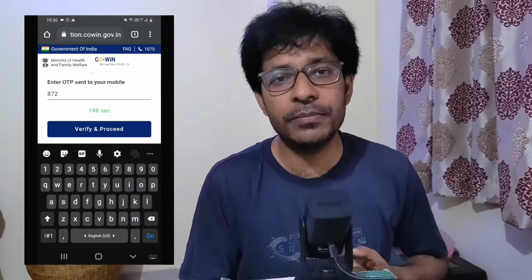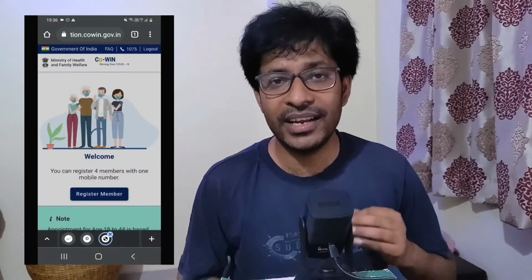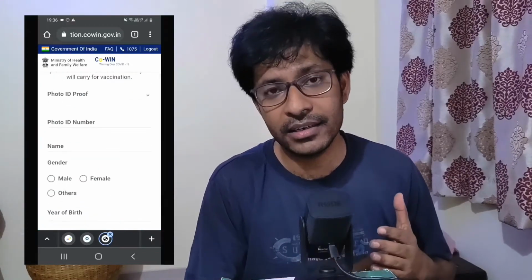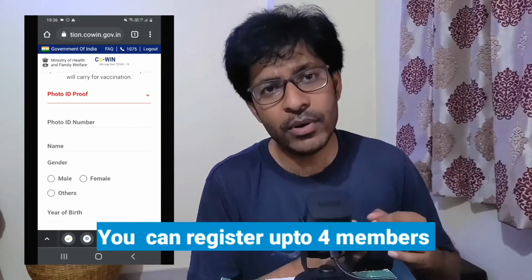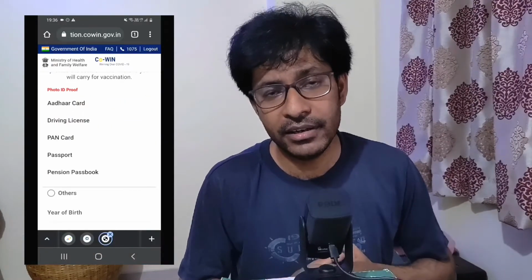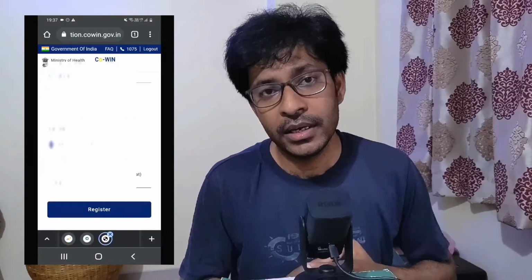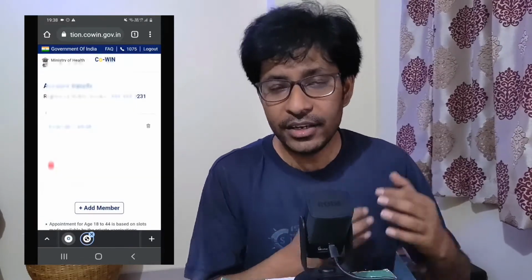Once you enter the OTP, you will be taken to your details page where you can enter your personal details and register using the details of your Aadhaar card, PAN card, passport, etc. You will be required to do an ID verification there. You need to enter the ID details, and once you enter the ID details and your year of birth, you will be taken to a page called scheduling your vaccination and your vaccination details.